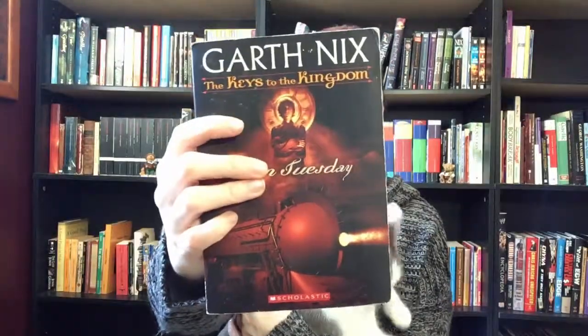Next is a book with a clock on the cover, and I have Grim Tuesday, the second book in the Keys to the Kingdom series by Garth Nix. There is a clock behind his head. There's also a small clock on the first one, but it was a little bit too small, so this one showed up better on camera. And there's a little pocket watch here, so like 10 points right here.